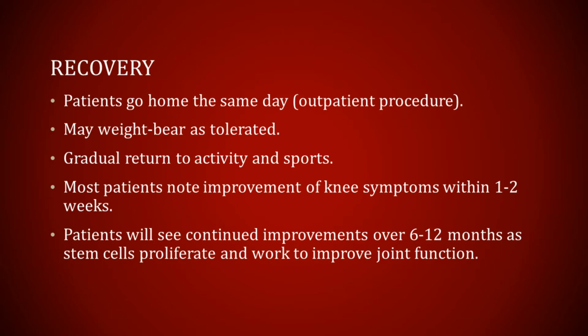And most patients will notice improvement in the knee within 1 or 2 weeks, and that's really from cleaning up the torn pieces of cartilage in the meniscus. The stem cells work over the course of about 6 to 12 months to help restore the joint. And so patients will initially see that immediate improvement from the removal of the loose and torn cartilage, but then gradual continual improvements over the course of 6 to 12 months as their knee continues to heal.